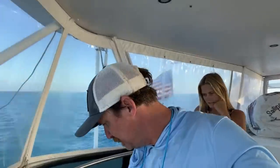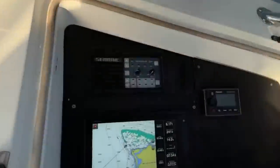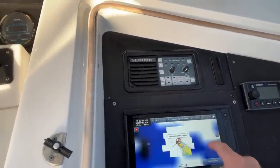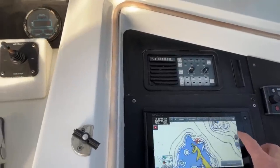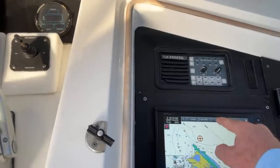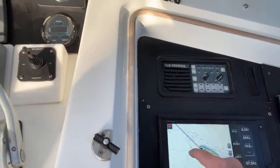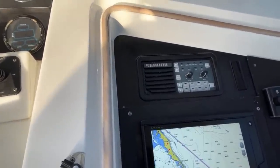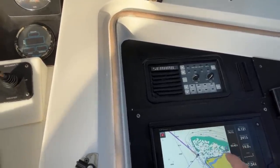All right, let's put in where we're going on the chart here. We're going to go to the very tip of Long Island before turning down to Georgetown. So we want to go right about there. All right, and then I'm going to check it, make sure there's nothing really in between us and there. Obviously, you've got to stay off Long Island, but there we go. So now I just turn to follow that line and we're good to go.